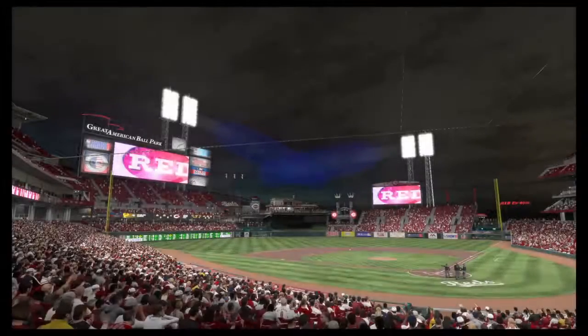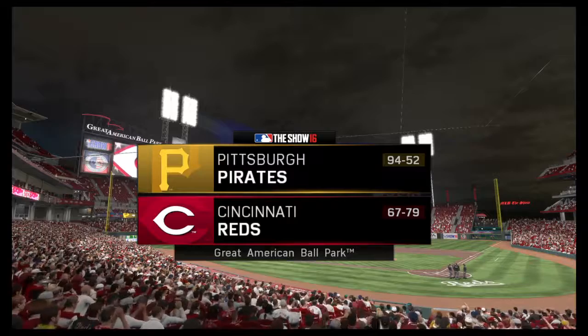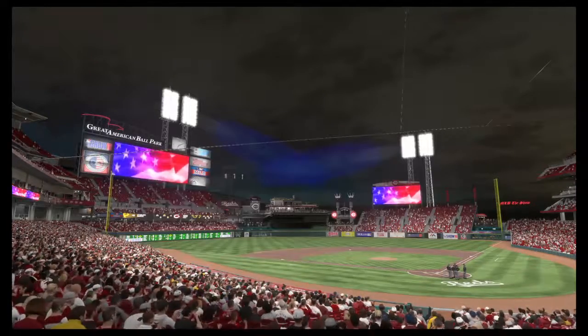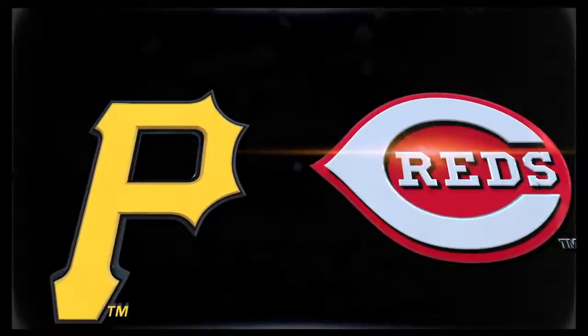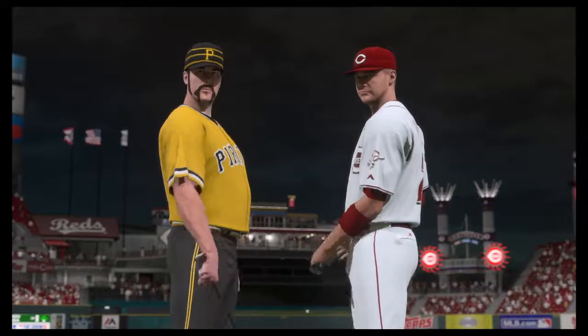Sun starting to set now over Great American Ballpark in Cincinnati. Tonight, the opener of a three-game series between the Pittsburgh Pirates and the Cincinnati Reds. These two should provide some big-time fireworks. First pitch is coming up.